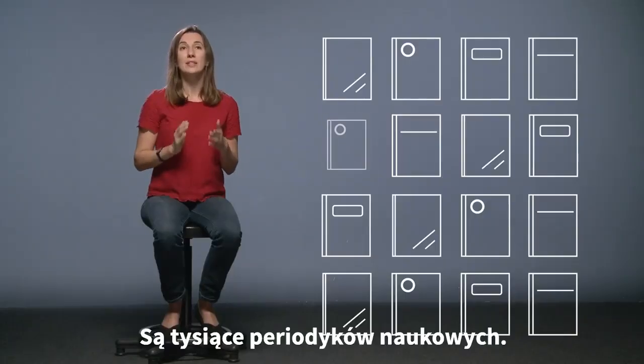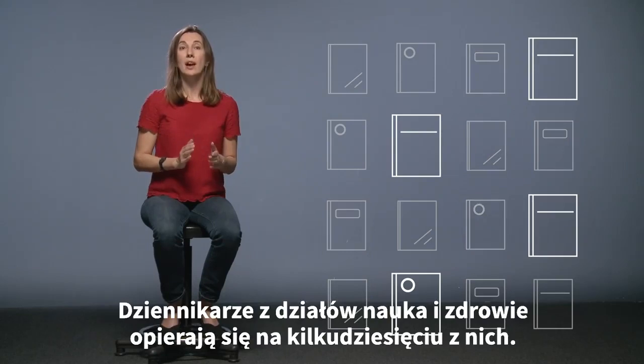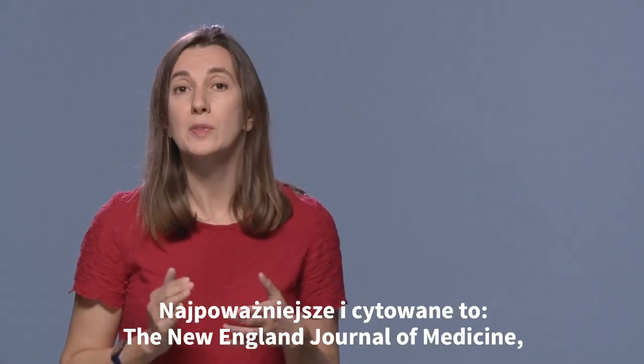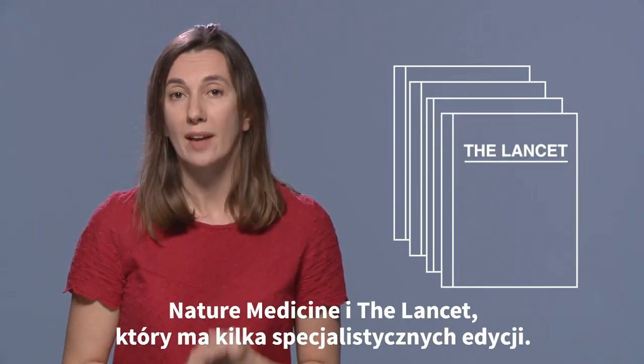There are thousands of scientific journals. Reporters focused on health and science mostly rely on a few dozen. Four of the most respected and frequently cited are the New England Journal of Medicine, the BMJ, which was formerly the British Medical Journal, Nature Medicine, and The Lancet, which has numerous specialized health journals.